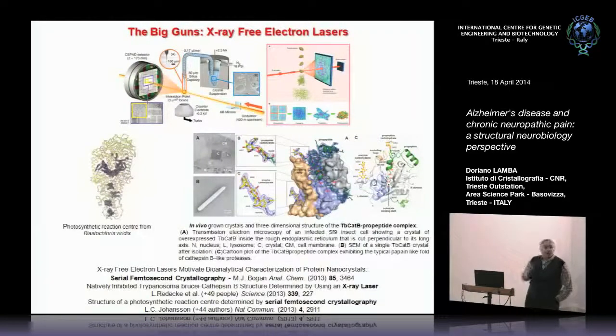So what about the future in structural biology? The future is here, with these big machines, the X-ray free electron lasers. Why? Because you can even perform crystal structure determination with crystals grown in vivo. This is one example: procathepsin B, a cysteine proteinase, isolated. The crystal is here, inside an Sf9 insect cell. You could detect this crystal inside the cell, hit exactly this position, and get this information from a cell.